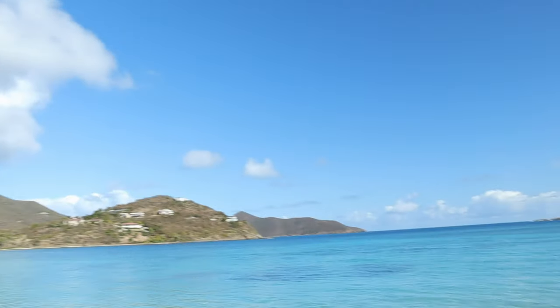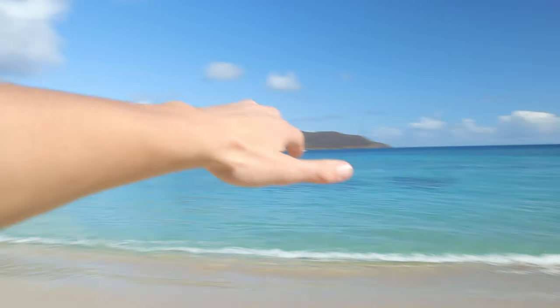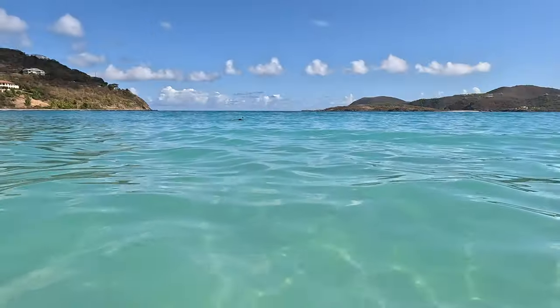We're heading back to the other side of the beach and it's getting really hot. So I think I'm gonna go snorkeling. I can see that there are some reefs out there. It's a little bit rough over there and there's waves, but over here it's a little bit more calm.